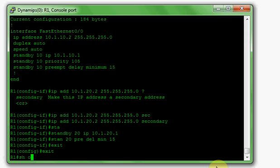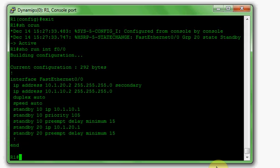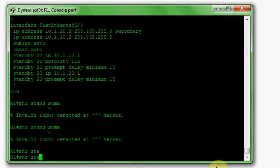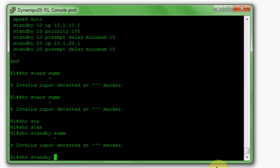So let's do a show run interface fast 0/0. Make sure we got the secondary IP addresses and the two HSRP groups, which we do. Alright, now if we do a show standby summary, what do we see? Show standby summary. Brief. Oh, it's brief. No wonder it's not working. Brief.